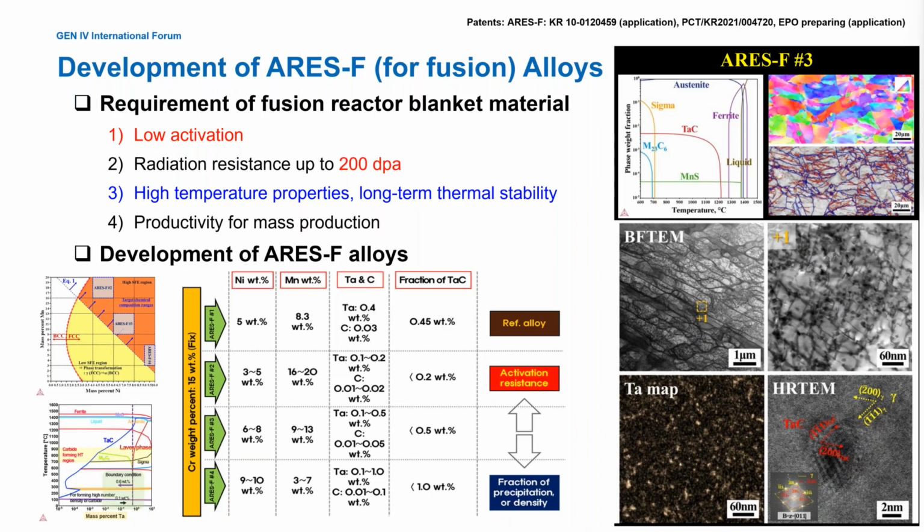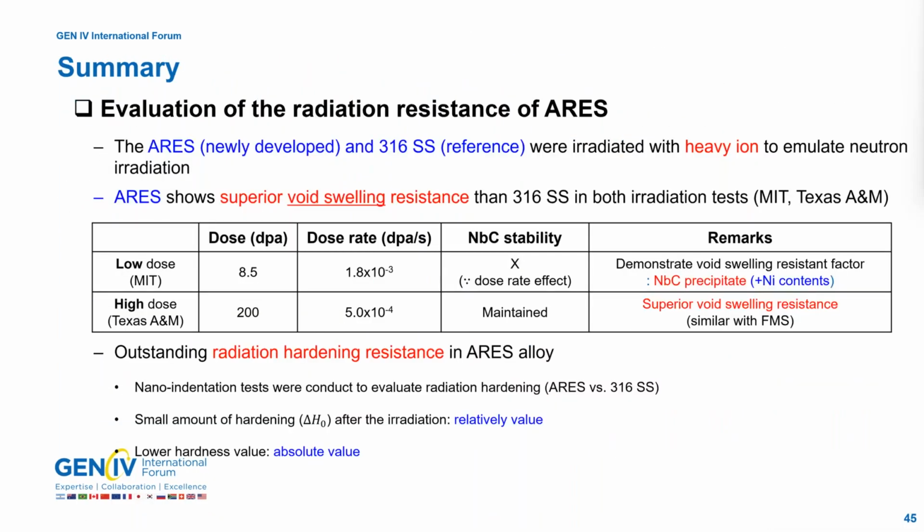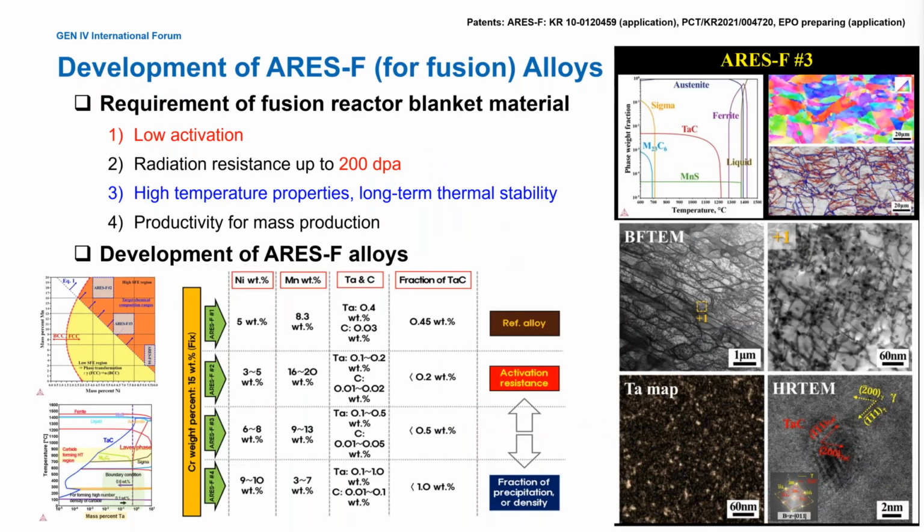Therefore, as a first attempt to determine the major elements of the alloy to use as the base composition, thermodynamic calculation was performed using the commercial Thermo-Calc software with the TCFE9 database. As a result, we set up four types of alloys depending on the major element, and RSF number 3 shows the optimized alloy having a large number of tantalum carbides in a homogeneous grain structure, as you can see in the right-hand side figure.